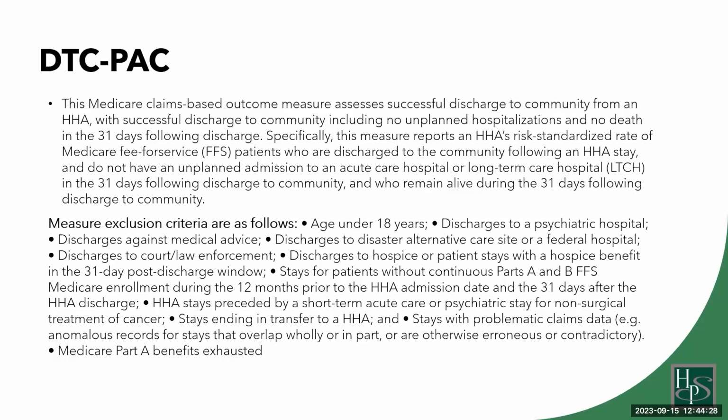So if the home health agency discharges the patient live, but they're discharging them to hospice or transferring them to hospice, they will not count against you if that patient were to die in the 31-day window. Stays for patients without continuous Part A or Part B fee-for-service in the 12 months prior to the home health admission and 31 days after.